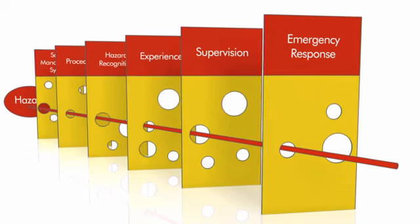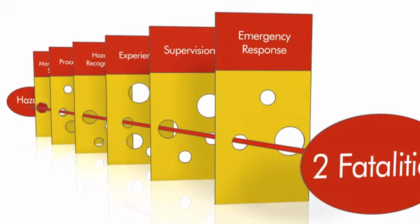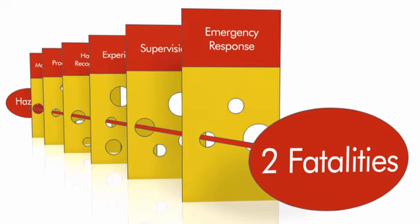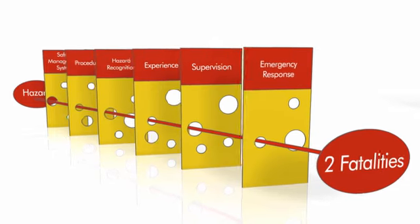The gaps in the barriers allowed the barriers to fail, resulting in the hazard of getting caught in the bight to pass through all the barriers and cause the severe consequences of 2 fatalities.